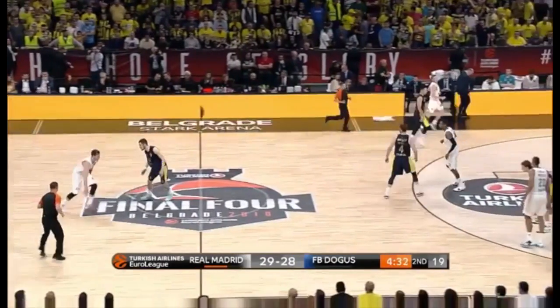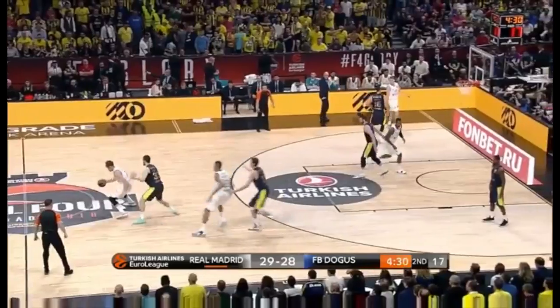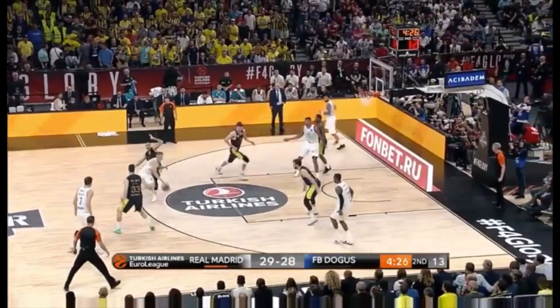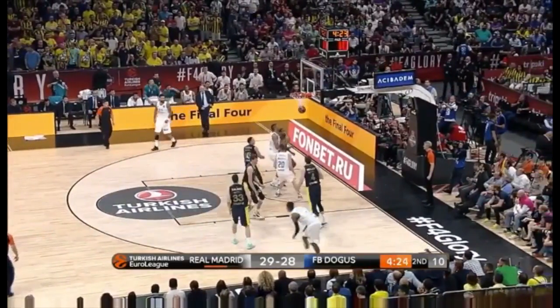Tompkins comes in for Real Madrid. Will be assigned to Melly. Doncic out top. J.C. Carroll inside, run one-hander.